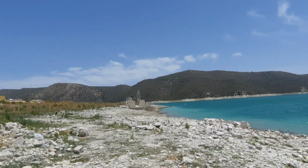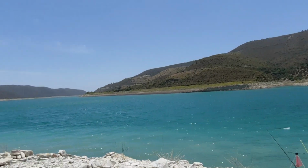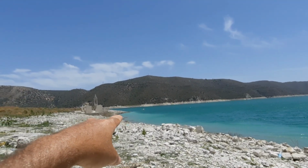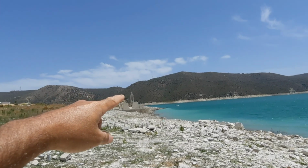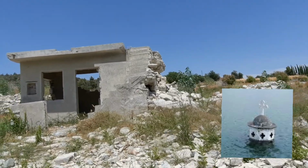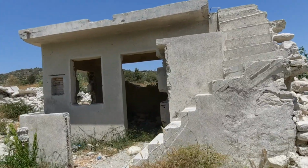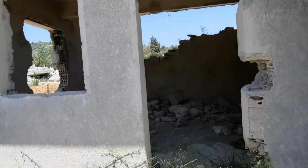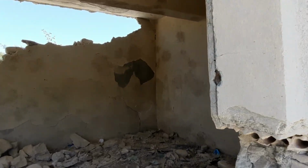Right, so I've just confirmed with the fisherman here that this is indeed the sunken village, and he said when the water is at its highest level, the church is underwater, but you can just about see the bell tower. And let's have a look at this old house here. There we are. Not that old, guys, it's built with bricks, not mud bricks or anything. There it is.